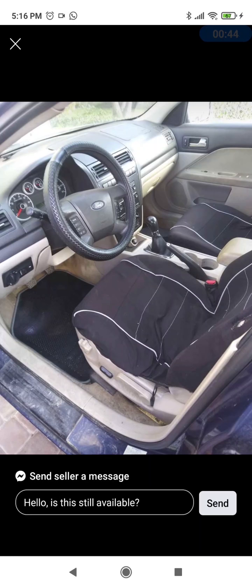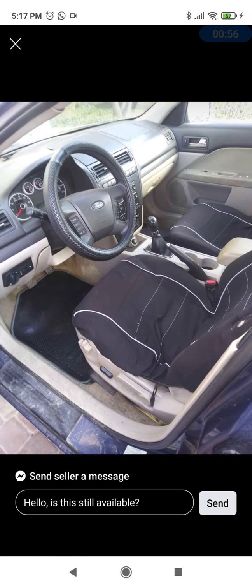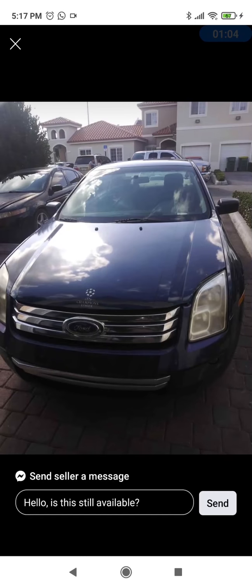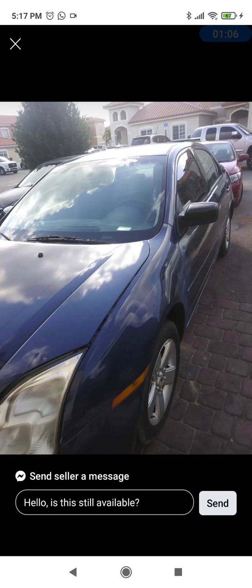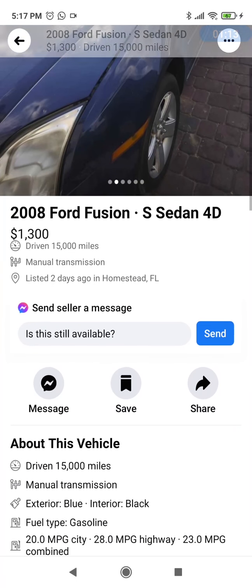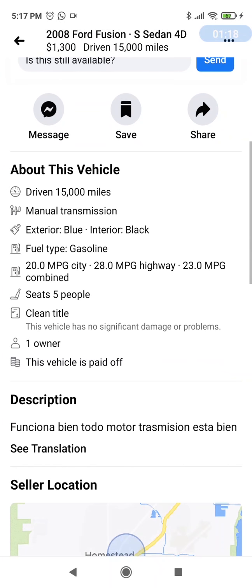Oh my life, guys! Do you see what I see? It is a manual. I like it. These cars surprisingly are relatively easy to find with a manual, more so than the Mazda 6 on which this is actually based. I would buy this. I mean, 2008 for 1300. I don't need to see anything else. I would buy this.